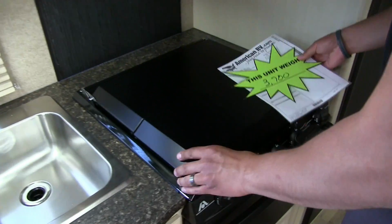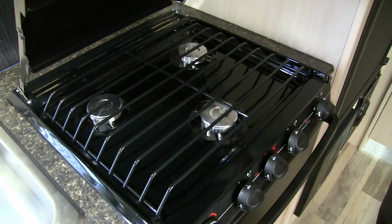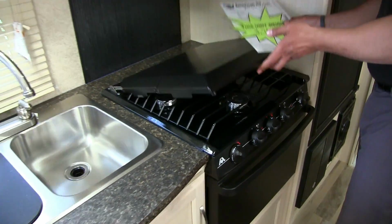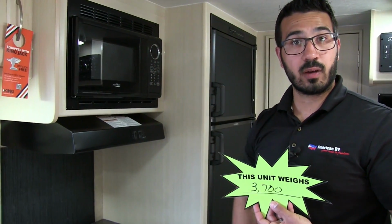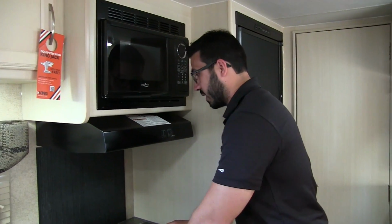Let me get this stuff off here. I'll show you here. Lift that up. So there is your cooktop. Front one, of course, there is high output. Here's the weight of the unit. 3,700 pounds, so as I mentioned, nice and lightweight.